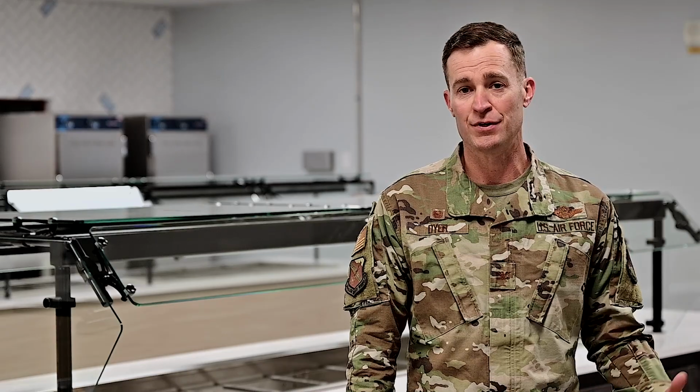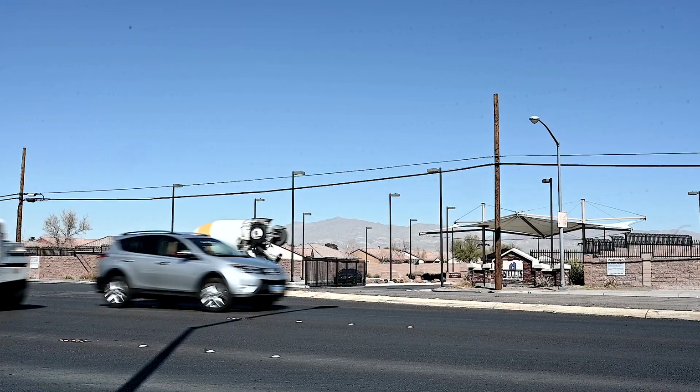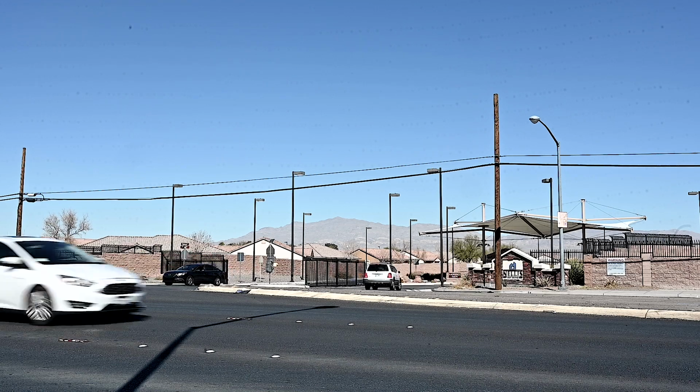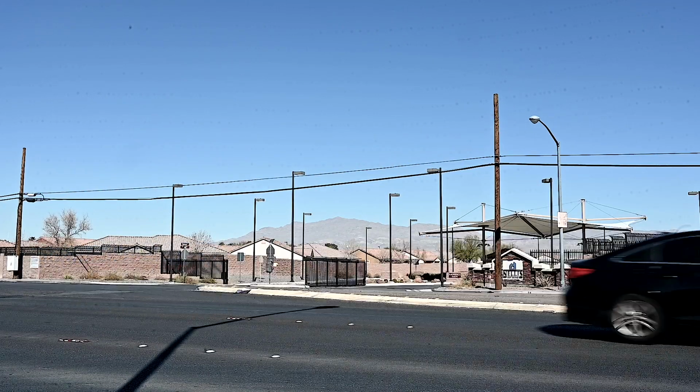In addition to that, we're going to still install the traffic light at the Landings gate. The Landings gate is the gate off of Craig Road that goes to the housing on the hospital side of base. And in coordination with the county and the city planners, we should start construction of the Landings gate in May of 2022. So I think that'll greatly help safety as our airmen and family members depart the gate and try to make that left turn onto Craig Road.